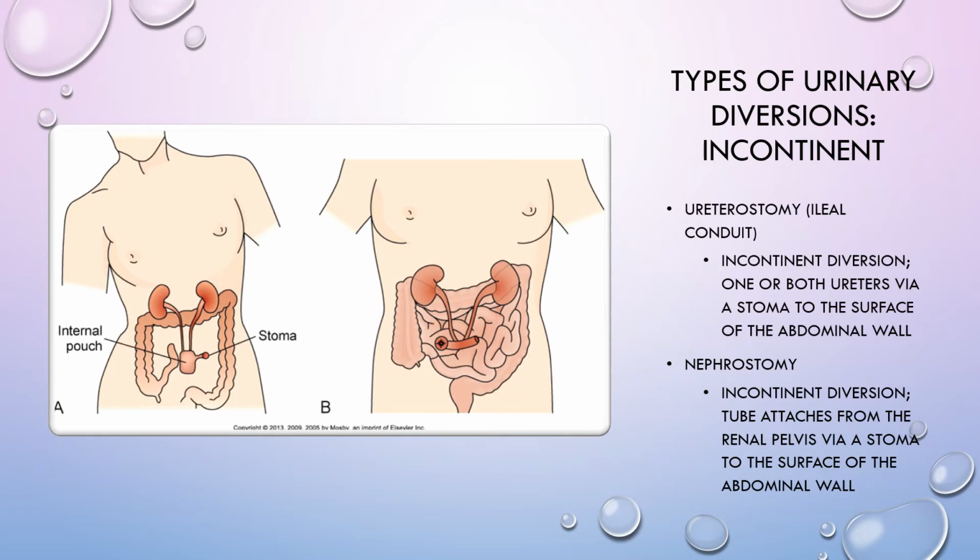Patients that may not have enough bowel to make the pouch may have to have this option because it's really the only option that they have. So that urine drains continuously without any control or sensation when it's coming out.